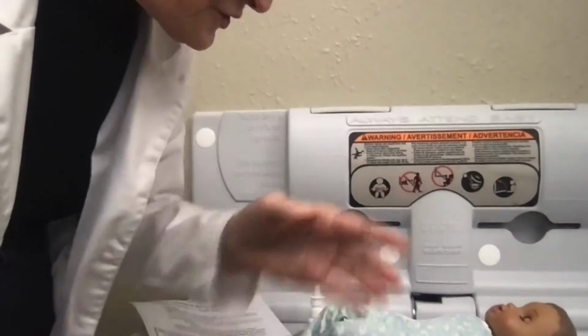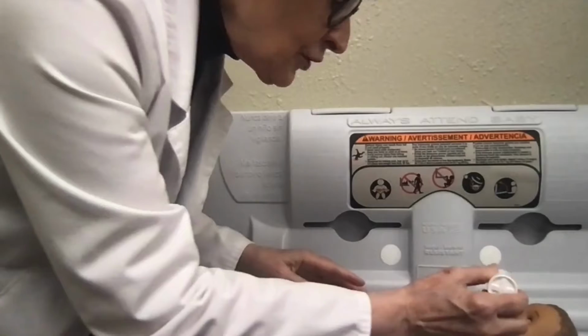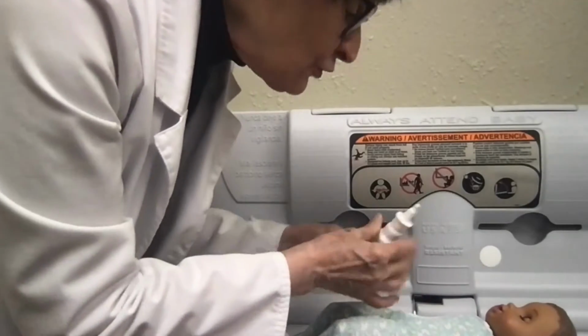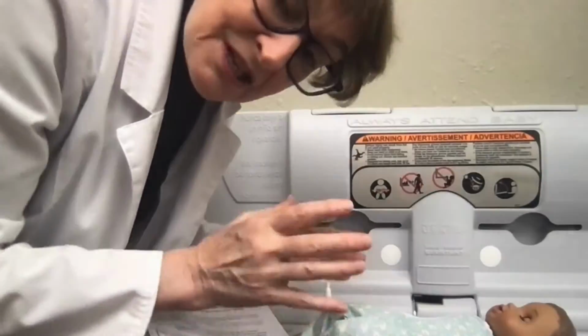How do you do nasal saline? I suggest doing it with each diaper change. And so here we have our baby. We've got him laid down. We can do the saline, and I suggest the nose drops, 1 or 2 in one side. Finish your diaper change, and then you can put another drop or 2 on the other side. Now, you do not have to suck unless you see something to suck.